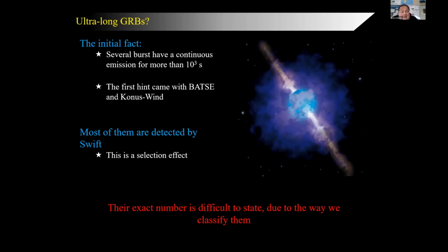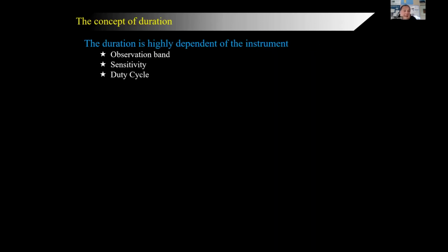The second problematic point is that it's not very easy to classify a burst as long or ultra-long gamma ray burst due to the way that we classify them by duration. The duration is highly dependent on the instrument. You have the absorption band, the sensitivity of the instrument, the duty cycle. If the Earth is passing inside the field of view, for instance, it's very easy to stop the observation. And if you cannot confirm that it is the same position, the same source that you see after the Earth has passed away from the field of view, then it's difficult to make the exact computation of the duration.